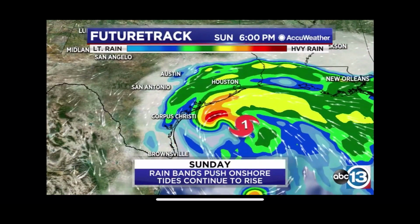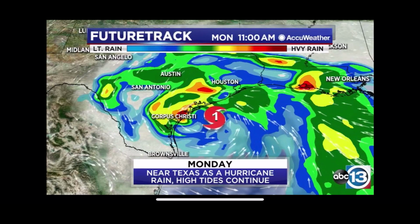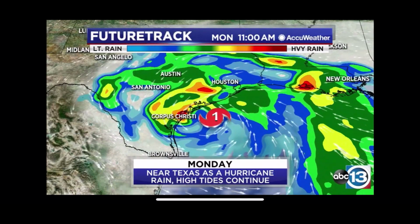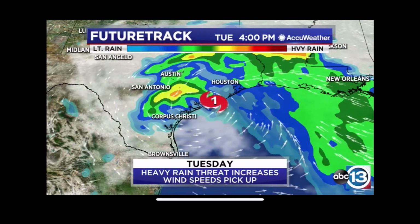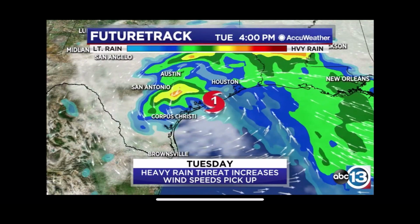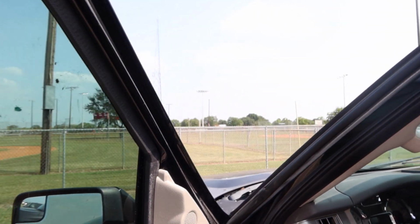By Sunday, those outer bands start to move into our area. By Monday, this is nearing Texas, hurricane strength. We're still under the influence of the storm on Tuesday. At that point, the heavy rain threat really starts to increase because the center of circulation is getting closer to our area.